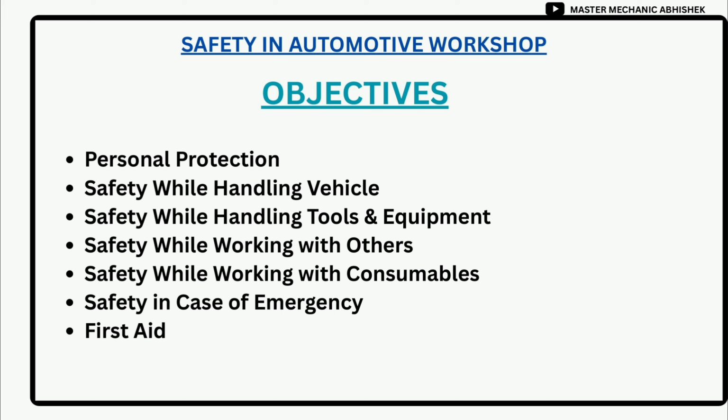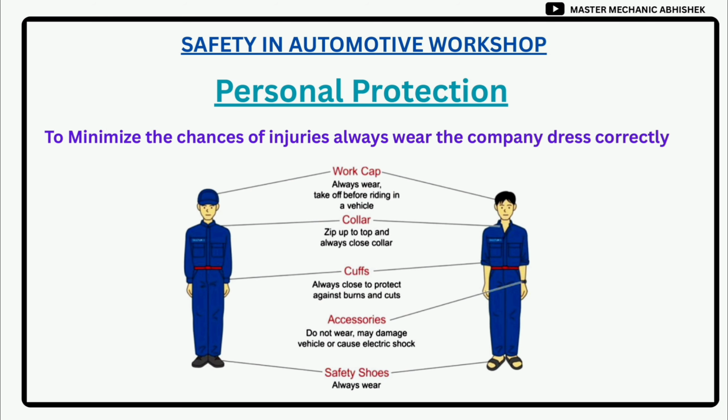In this video we learn about safety in the automotive workshop. Now let's see the objectives: personal protection, safety while handling vehicles, safety while handling tools and equipment, safety while working with others, safety while working with consumables, safety in case of emergency, and first aid.